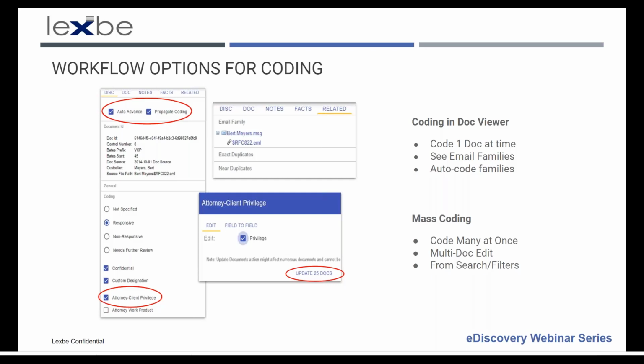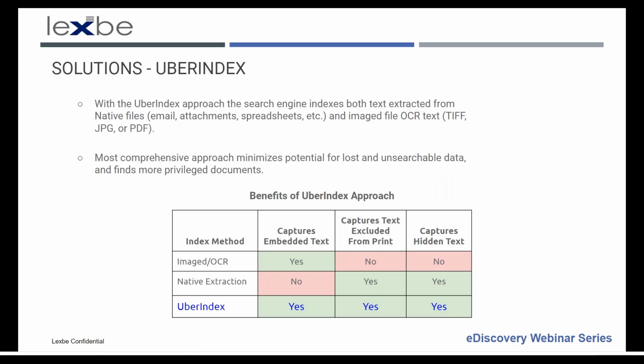The Uber index I referred to is something that we have, in that most search engines will either index native extracted text. This would be things that parsers can pull out of Word or some Excels or similar documents, and that goes into a search index. Or they'll be imaging the documents first into a TIFF, very common, or sometimes other image file formats, JPG, PNG, and then running OCR on that, and then doing the search off of that. Some systems will do both and have them in different indexes, so you have to go and do a separate search each time. What we do is we join those together in one index, so the search always gets both of those.